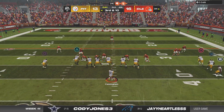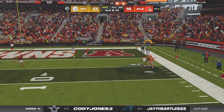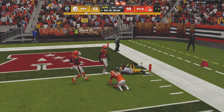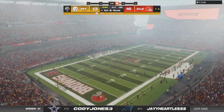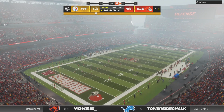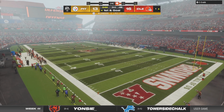This is 3rd and long. Here's Cunningham from the gun. And this is caught. And he doesn't quite make it, taking it within an eyelash. Dropped at the 1. Better than a 30-yard gain as we wind down towards 30 seconds left in the quarter.